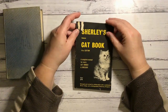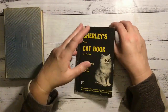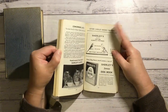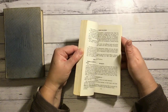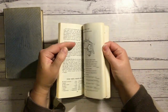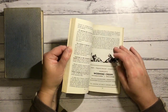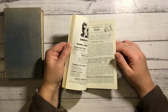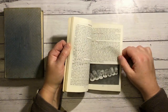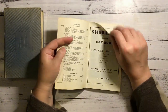This is Shirley's cat book. I think this was the 50s or something too. Reprint 67. But I really like this. It has some adverts which are cool, and then some nice pictures. I like the adverts, even though they're about worming cream. So there's a bit in that one I would use.